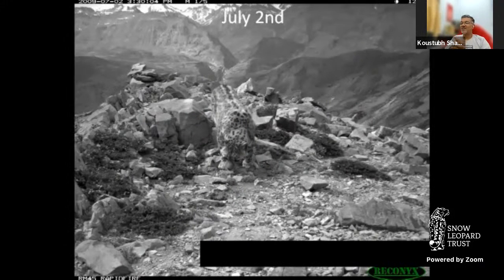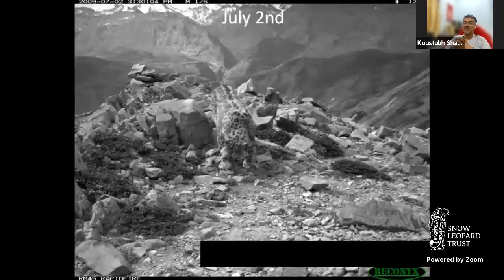Forgive the audio there, but the point I was trying to make is that snow leopards and wolves do overlap quite substantially, and there is a very high chance of confusing them unless you're using genetic information to identify individual species.